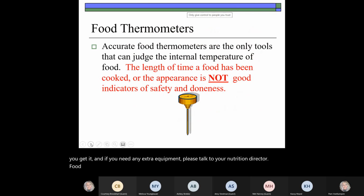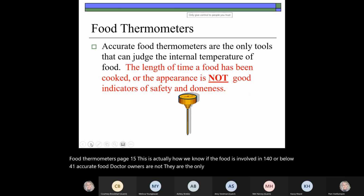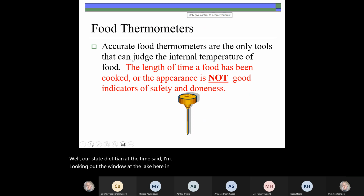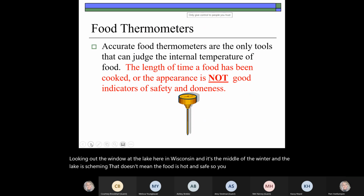Food thermometers, page 15. This is actually how we know if the food is above 140 or below 41. Accurate food thermometers are the only tools that can judge the internal temperature of a food. The length of time a food has been cooked or the appearance is not a good indicator. We had someone one time say, well, the food is steaming. Our state dietitian at the time said, well, I'm looking out the window at the lake here in Wisconsin, and it's the middle of the winter and the lake is steaming. That doesn't mean the food is hot and safe. So you have to check the internal temperature, and thermometers that only check the surface of the food are not allowable. They have to be probe thermometers, either digital or stem, because we have to know the internal temperature of the food.